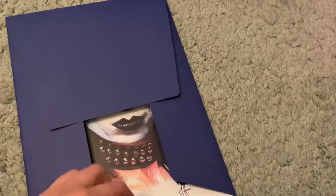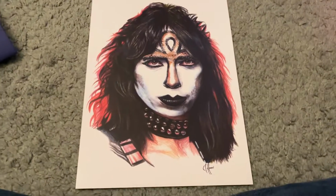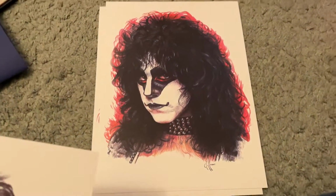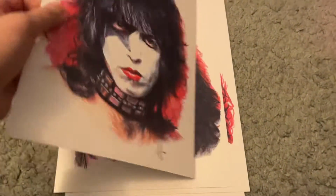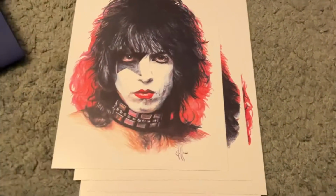So you just pop it open, and in here are these 8x10s of the band. So let's check them out. So you got Vinnie, Eric, Gene, and this is kind of a thick cardstock, and Paul. So, I guess if you were meeting Gene or Paul and you wanted them to sign it, it'd be a kind of cool thing.